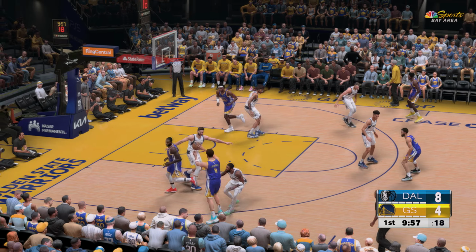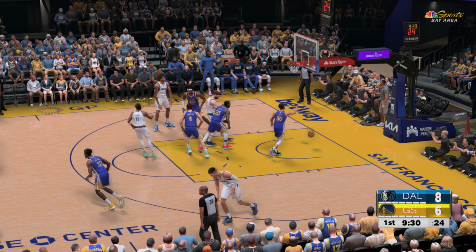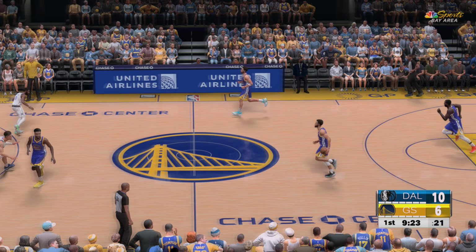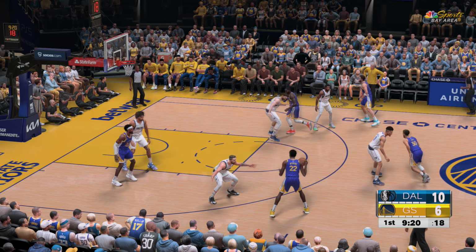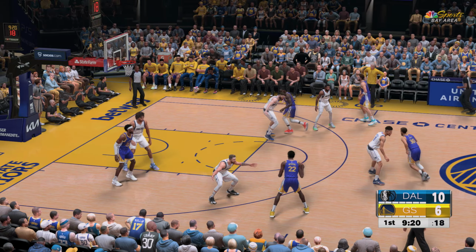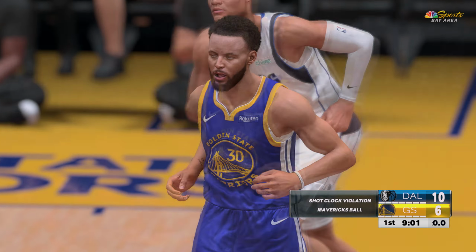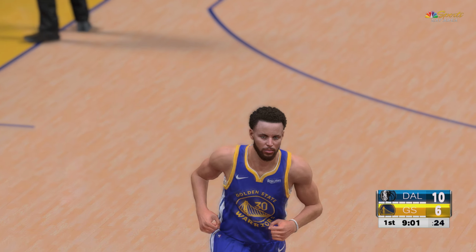Now, here's Green. Back to Doncic. From downtown, they get the rebound. Kleba, and they pick up two. Oh, he'll wear you down with the way he grinds it out on the offensive glass. The Warriors trailing. Curry passes to Wiggins. Back to Curry. Now here's Looney. Pass to Curry. Well, there's the shot clock violation, so they'll turn it over. Dallas ball.